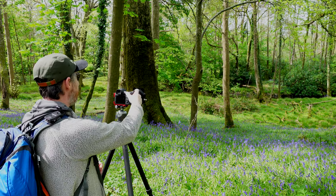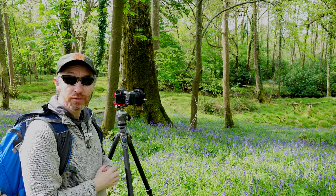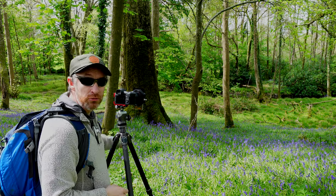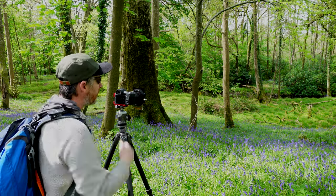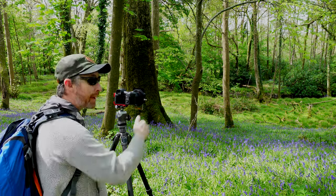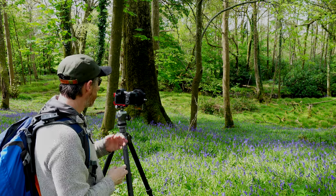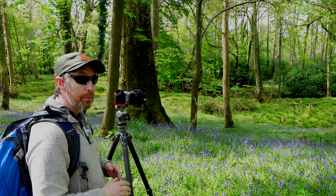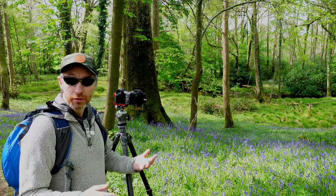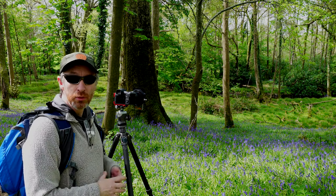Now, settings wise for this, not much different to before actually. I'm at F8, 1/18th of a second, and I've taken two photographs. I've one to focus into the foreground just to get those sharp, and then I've one in the mid-range as well to be able to get the center and the back of the image also sharp. I'll probably merge the two of those in Photoshop to create a front to back sharp image. But what a beautiful area actually here, and complemented obviously by the quintessential bluebells that are now in bloom at this time of the year.